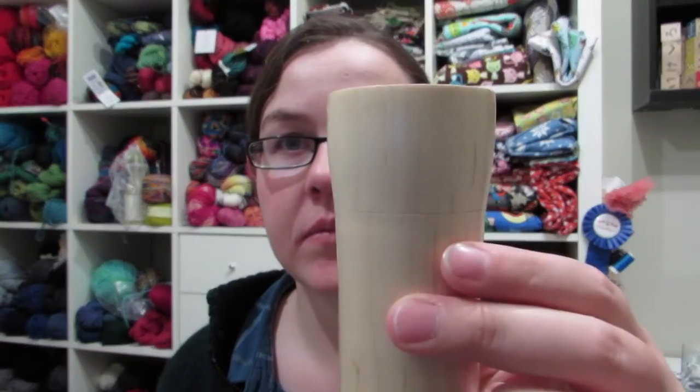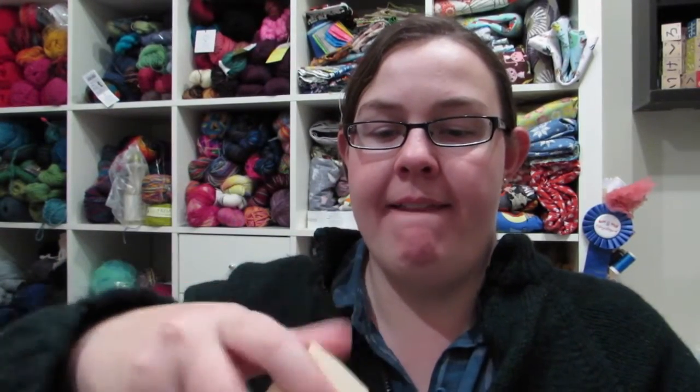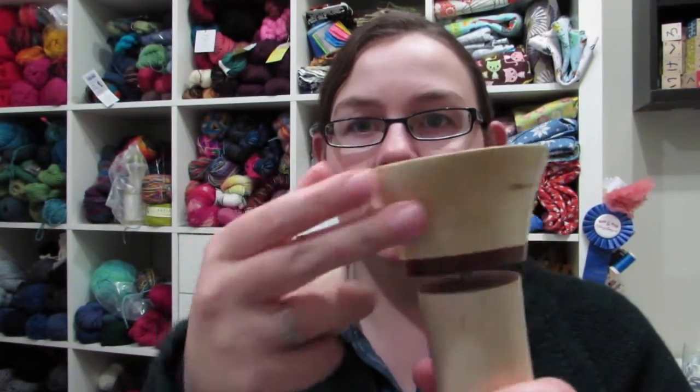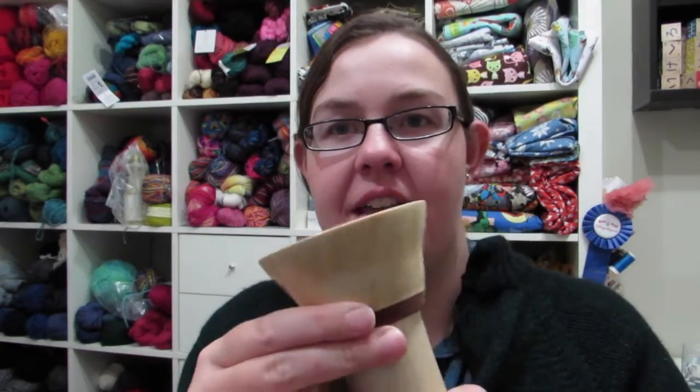Basically the super cool thing about this is I got the set. You can't just purchase the supported spindles by themselves. But I got a set with a tree, and then a bowl as well. And the really cool thing is you unscrew the top of this, and then you can screw the bowl in here. So if you prefer spinning with the bowl, but want the extra height, you can use the stand.